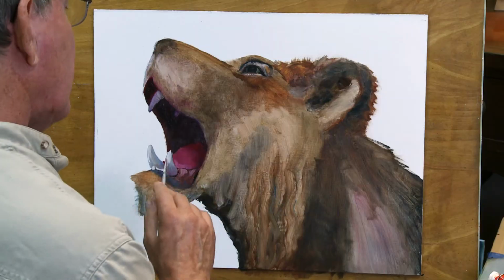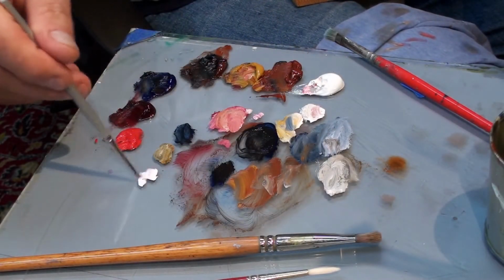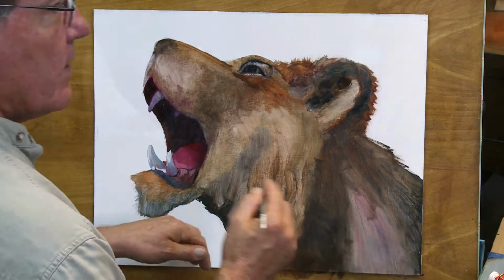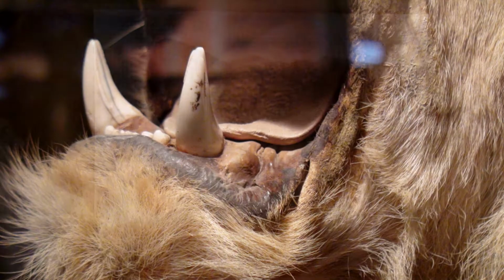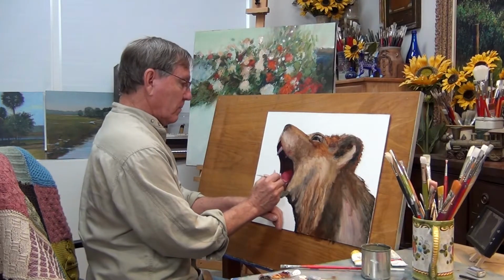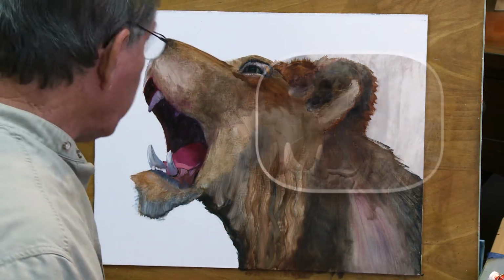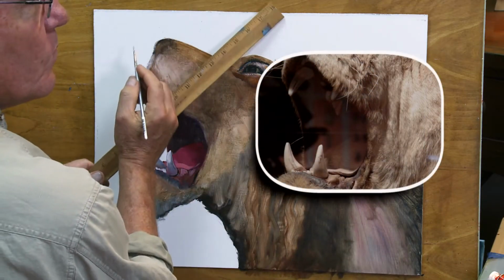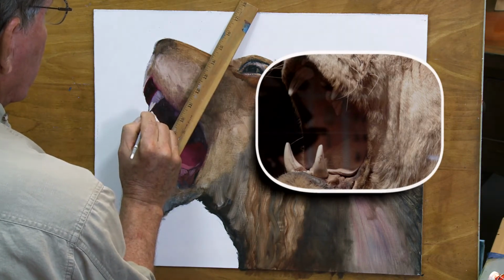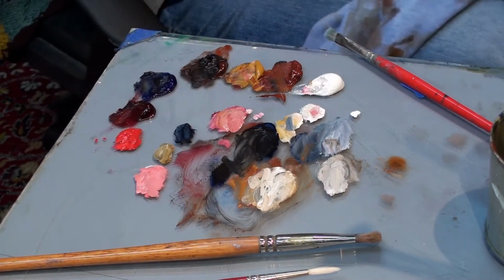Going to make this area right here on the front of his tongue a brighter red. Here we have a pattern of light coming across his tongue. That adds, I think, a needed bit of color to this piece. Well, now I'm down in this area, I might as well work on these teeth here at the top. This one here is catching the light just partly. Ultramarine blue and burnt umber, that'll give me that very dark color.